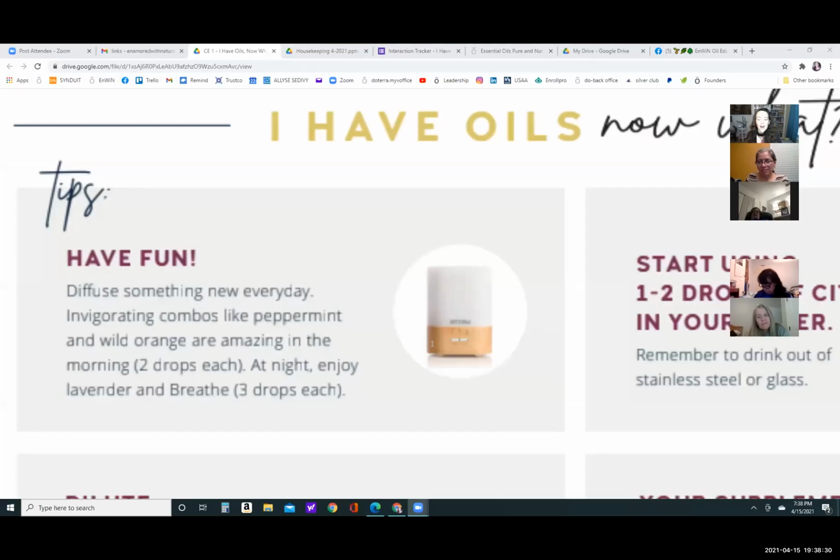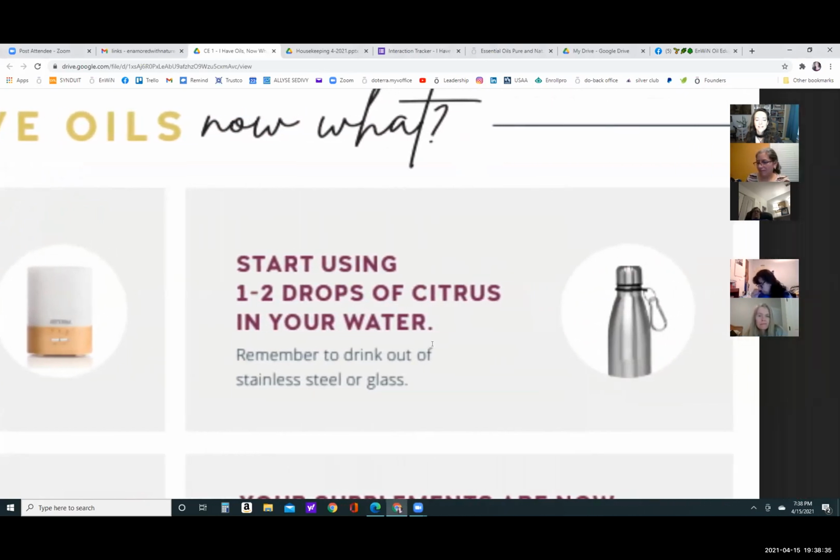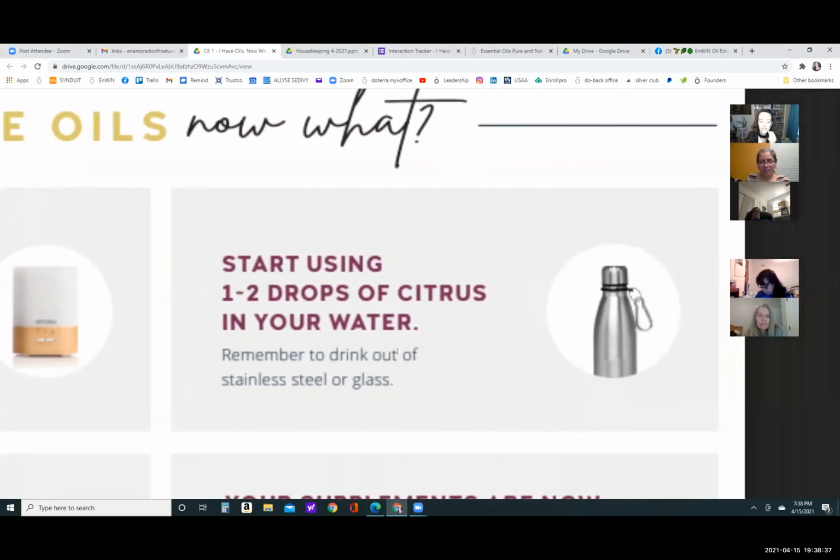All right, moving on. Go ahead and do this one for me. Start using 1 to 2 drops of citrus in your water, remembering to drink out of stainless steel or glass. We don't want any of those BPAs and BP whatever, the yuckies that are in plastic. We don't want any of that leaching out and getting into something that we're going to drink. So we like the stainless steel and the glass.